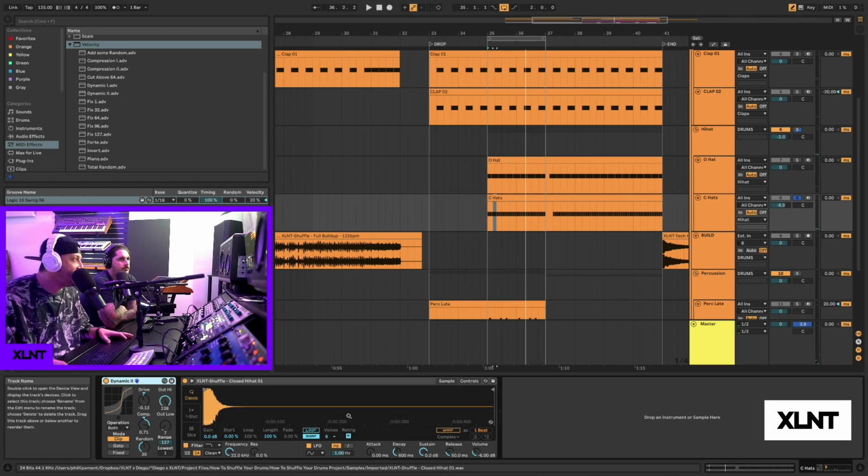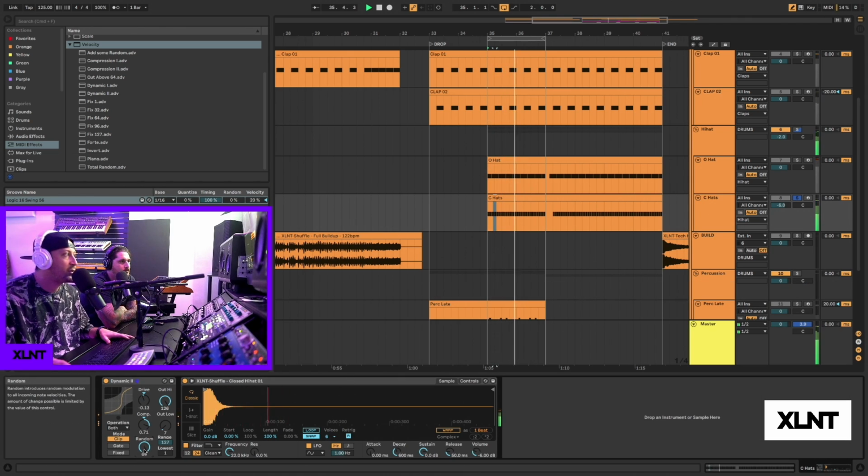So with the velocity, this does this automatically for you, and you can get really crazy with the random, where it's kind of all over the place. But I liked it around 30. And if you turn up the drive, it makes it more consistent. If you turn it down, it's a little less consistent. Oh, that's cool. I didn't know that, bro.